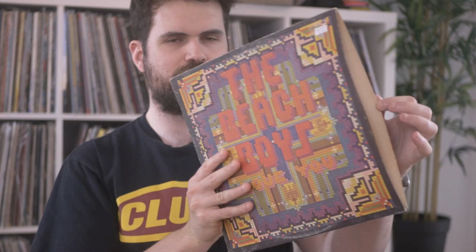It's a copy of the Beach Boys' Love You, but it's not a normal pressing. It's a New Zealand pressing. It said import on it. It's got this super flimsy jacket. The vinyl looks completely unplayed.